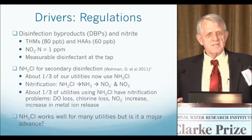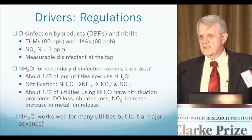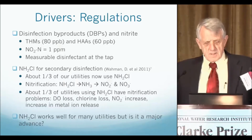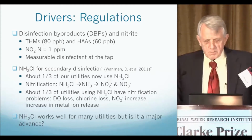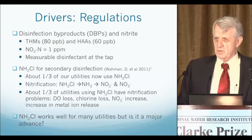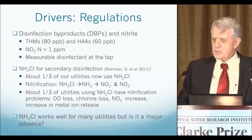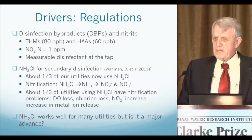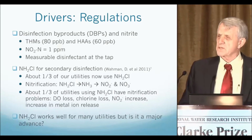So there's, without a doubt, monochloramine has worked well for secondary disinfectants for many of our water treatment utilities. It's been a success. But for many of our utilities, it probably was the wrong way to go. And from my point of view, I would not put this in the category of a major advance, because I don't think it's being used correctly in a lot of situations.